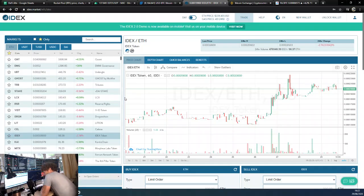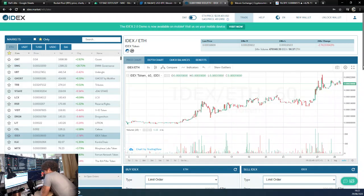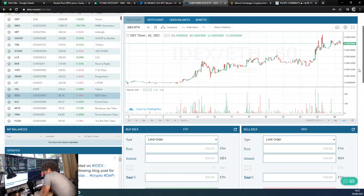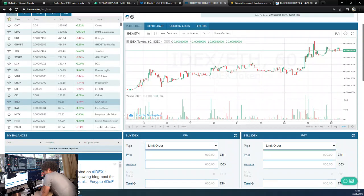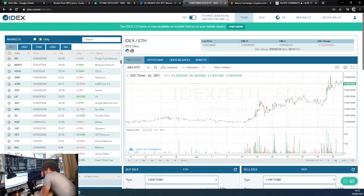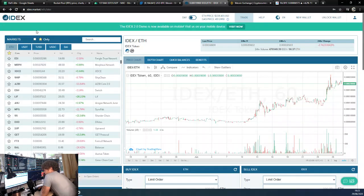IDEX is a decentralized exchange, so it's quite interesting. So you have the exchange, you have your wallet. And then when you want to trade, you transfer coins from your wallet over to this exchange, do your trading, and then you take your coins back off the exchange and put them back in your wallet. Pretty much how you should be trading on normal exchanges, but you don't. People leave their coins on Binance or Binance DEX or whatever, and they don't really operate it the same way. But yeah, that's how IDEX is. I like the IDEX platform. I've used this for a long time. It's the OG of decentralized platforms.